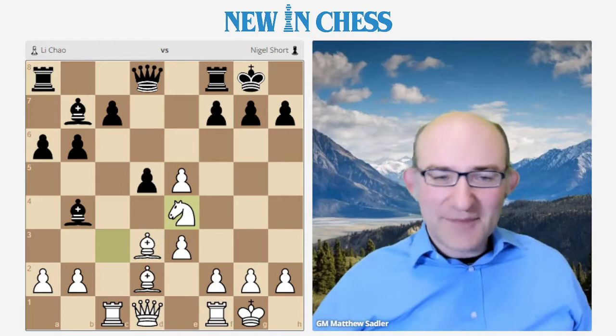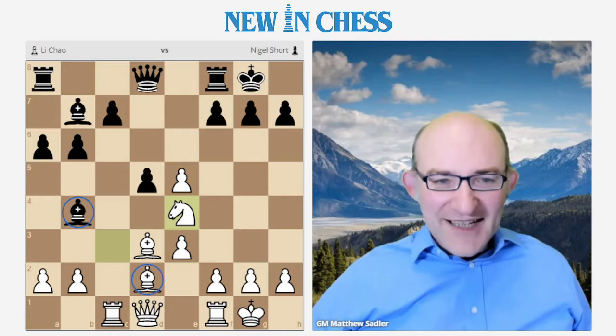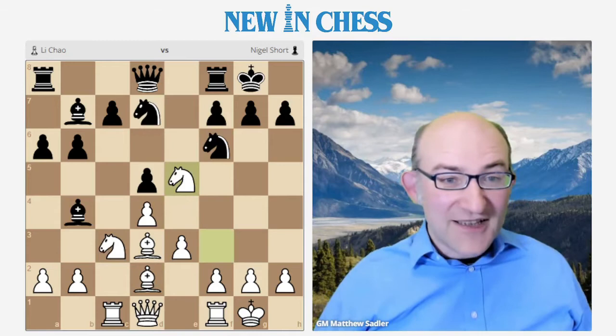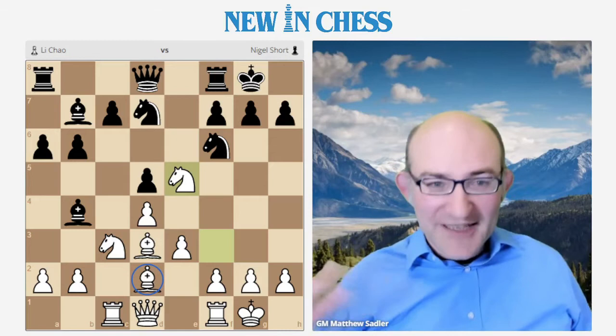The fact that this bishop's on d2 and that this bishop's on b4 gives some extra possibilities, because after takes, we just take like that. And if you take on d2, then I go knight takes d2 and White's a piece up. So that's a nice little point of bishop d2. I wonder whether Nigel underestimated it somehow, because I just looked at it the first time I saw it and thought, oh, that's an unusual little point.